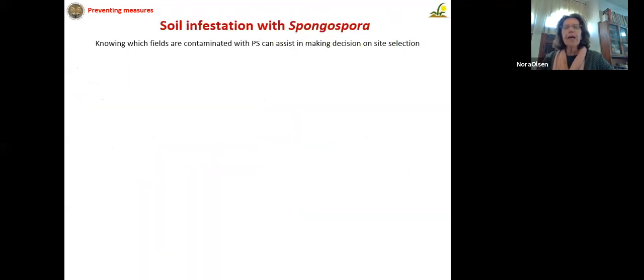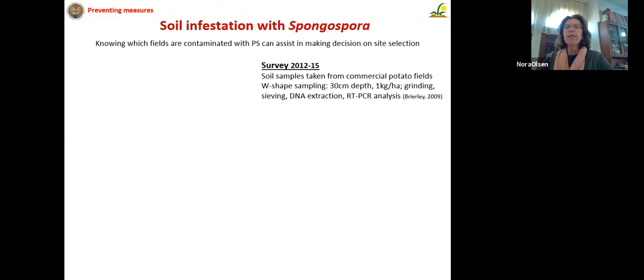Now, knowing which fields are contaminated with powdery scab can assist in making a right decision on site selection, and soil testing is important in order not to count on the memory of the grower about his powdery scab field history. So a protocol for soil sampling, DNA extraction, and real-time PCR was developed in Scotland, and we applied it in a survey that we have done.